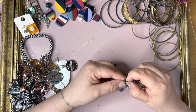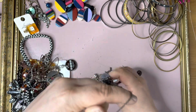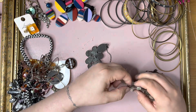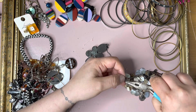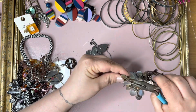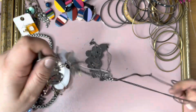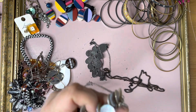M&S. Let's undo you. You're caught on here, aren't you? Right, are we going to get you out? I don't think we are. Let's pull you out. Alright, you're unpulled. Let's pull you back. Oh, there was four necklaces in there. Damn. Right, let's close you.